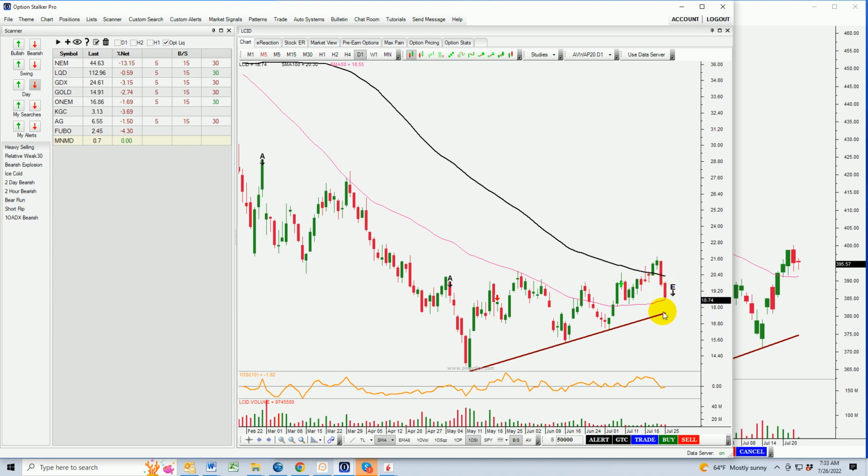If it can get to this upward sloping trend line, you want to take some gains here on your short position. And if it blows through that, keep some of it on and let it ride, because if that upward sloping trend line fails, you're going to see continued selling in LCID. So LCID is your short pick of the day.